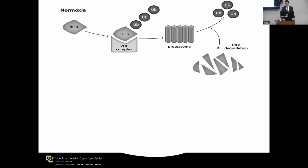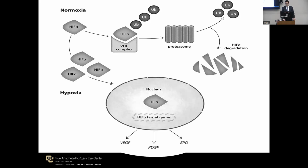So this is just showing how VHL works under normal conditions. You have HIF-1 alpha bound and targeted for ubiquitin-mediated degradation by the VHL complex. That's what happens under normoxic conditions in a normal patient. Under hypoxic conditions, HIF-1 alpha is upregulated and leads to downstream production of VEGF, PDGF, and EPO. And that's basically what happens in the pathologic state of von Hippel-Lindau, where you don't have a functioning VHL complex. So HIF-1 alpha is upregulated, and you get lots of production of these vascular factors.